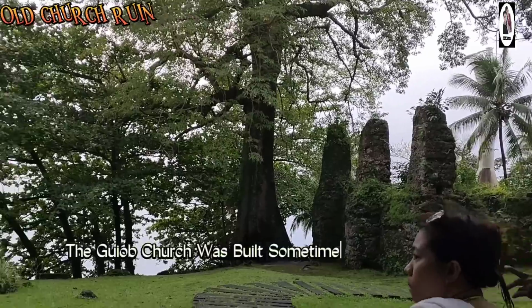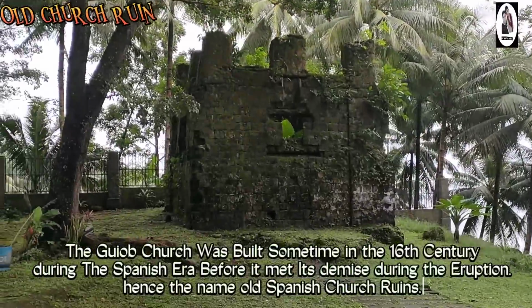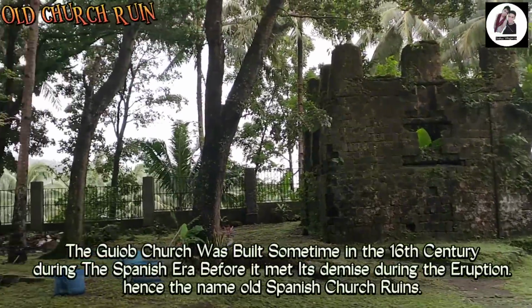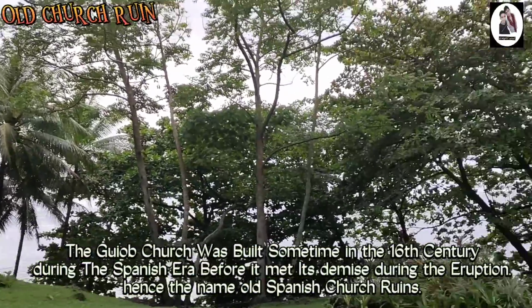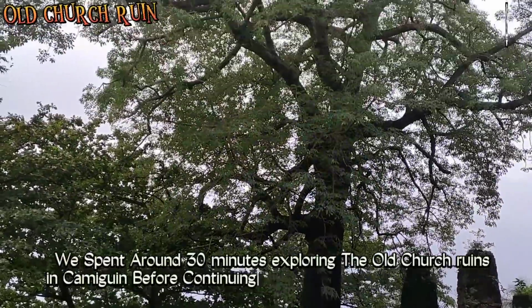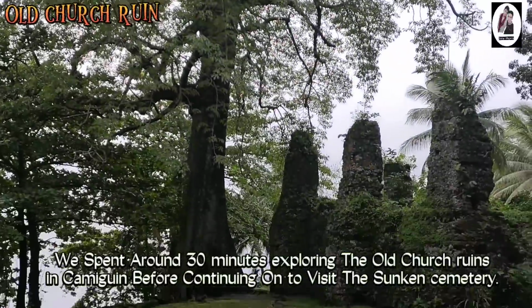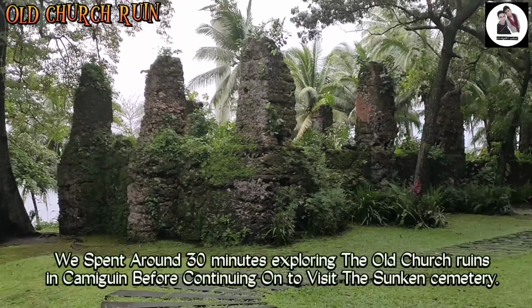The Gayab Church was built sometime in the 16th century, during the Spanish era, before it met its demise during the eruption, hence the name Old Spanish Church Ruins. We spent around 30 minutes exploring the old church ruins in Camiguin before continuing on to visit the Sunken Cemetery.